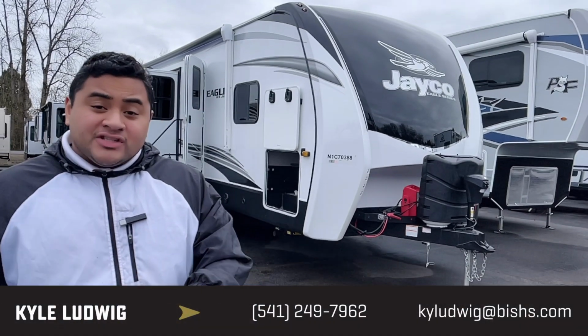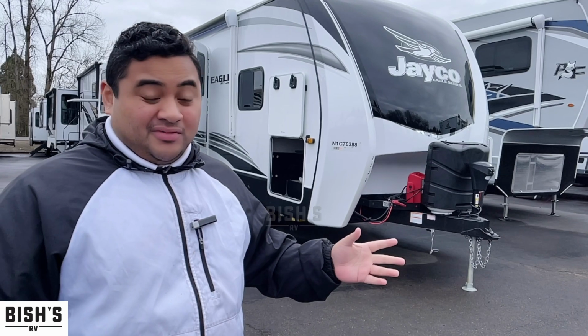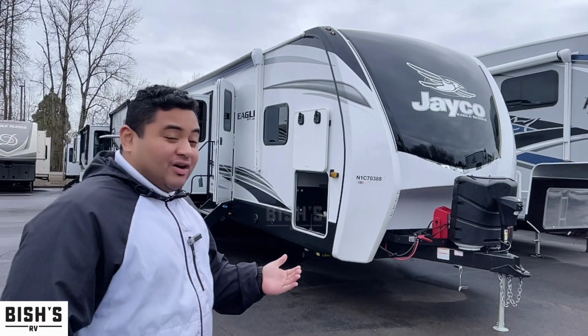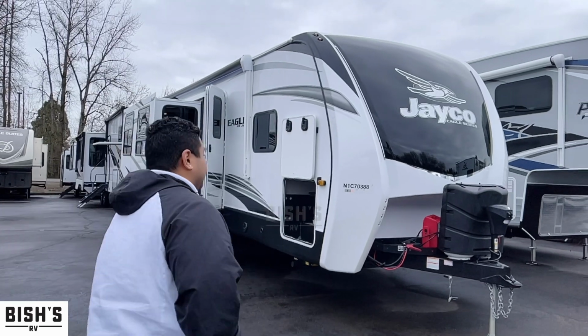Guys, are you looking for something to full-time live in? This thing actually tells you to, okay? This one's a 2022 Jayco Eagle 312 BHOK. BH is a bunkhouse, and this one's a little bit longer than a 30-footer, but this one is super, super nice. So you gotta check this one out, okay?